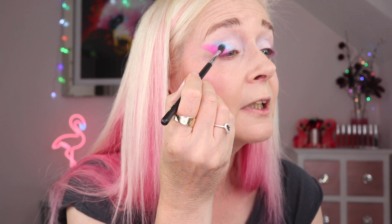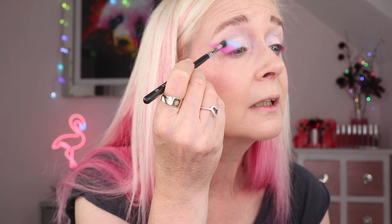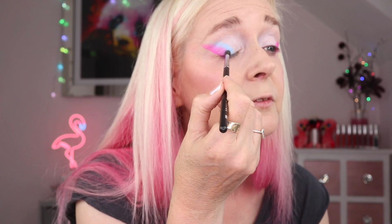In fact, actually that tape could come off now. It's taken a bit of my highlight off, but I'll fix that after. Got a very sharp edge now, which is difficult for me to achieve without tape anyway. So I'm just building up this blue and at the same time blending it into that pink, which is why I've chosen to use a fluffy brush rather than a packing brush here.